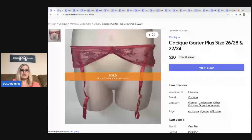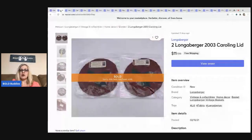Okay, the next item I sold are these Longaberger. They're like lids, cloth lids that go over the top of the basket lid. Does that make sense? These came in a mystery box, and I got a stack like this big. So what I did is I put them in lots of two, lots of three, lots of four, and I think I did one individual item. So kind of some options out there for people.